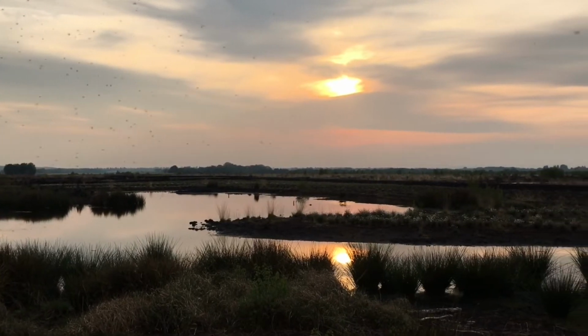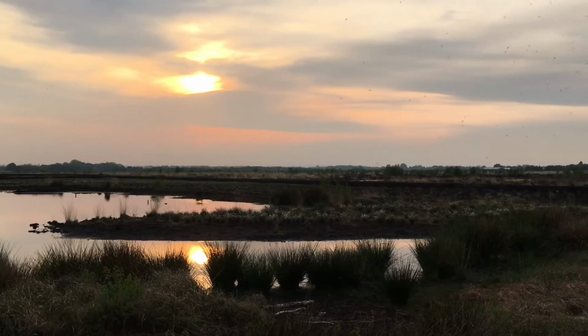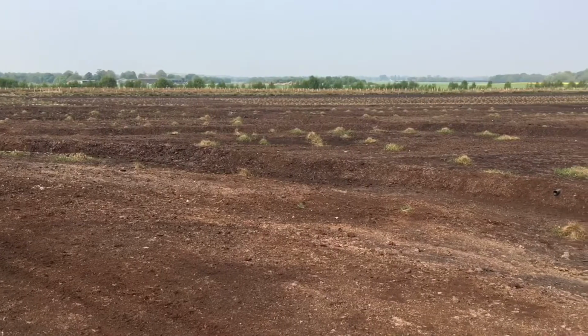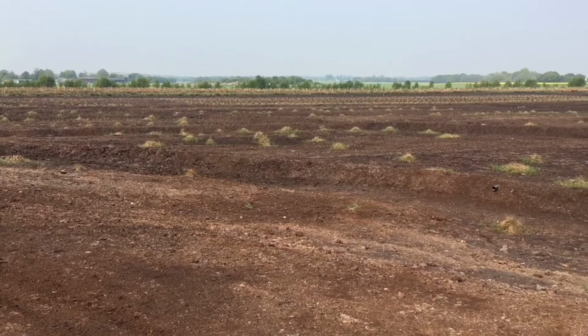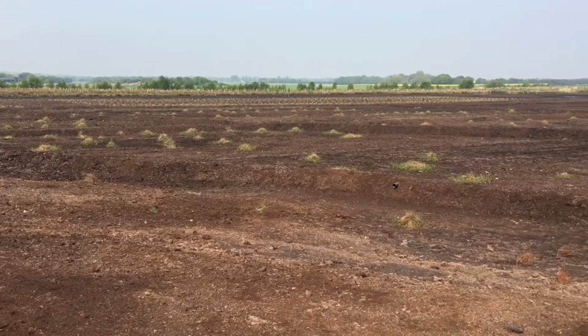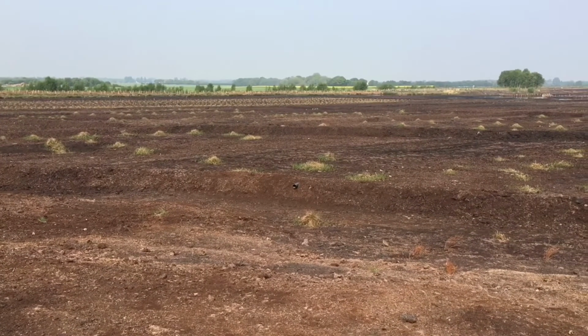But the peat here formed or began forming after the last ice age, centuries and centuries of trees growing and falling down, rotting, building up layers and layers and layers of rotted vegetation, making peat, a fuel and horticultural substance.